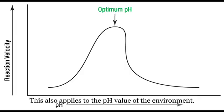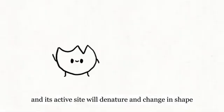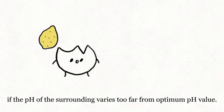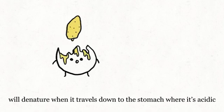This also applies to the pH value of the environment. Each enzyme has a different optimum pH value, and its active site will denature and change in shape if the pH value of the surrounding varies too far from optimum pH value. For instance, amylase, which is secreted in the mouth at a surrounding of neutral pH, will denature when it travels down to the stomach where it's acidic.